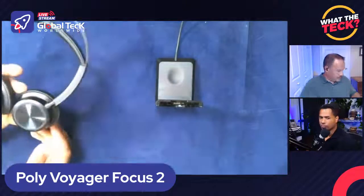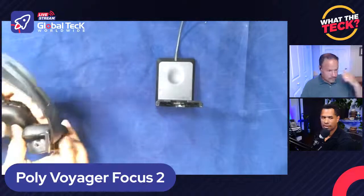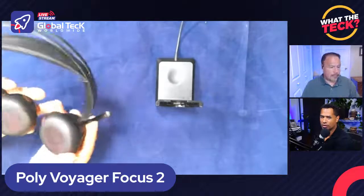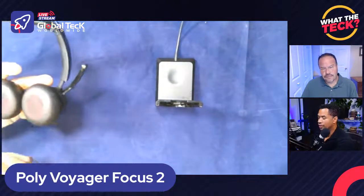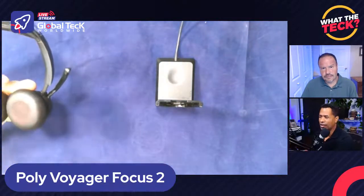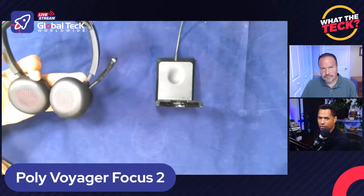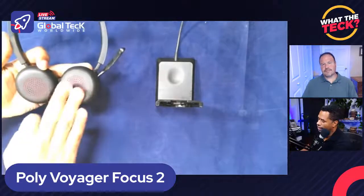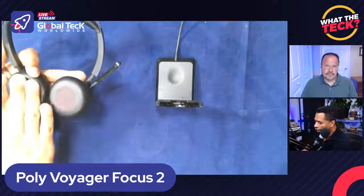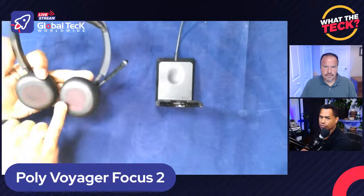I've been using this. It's been sitting on my desk for some time. Let's start with comfort. Most people, when they talk to us, want to know how it feels, because you can't really get a good idea of how something feels from looking at an image, but I can describe some of that for you. On the ear cups, which sit on your ears, those are really comfortable ear cups.